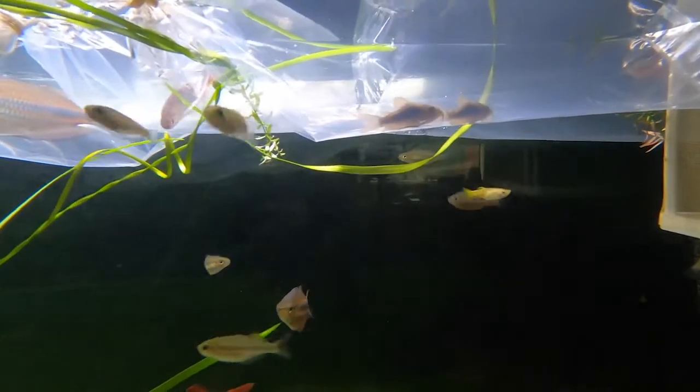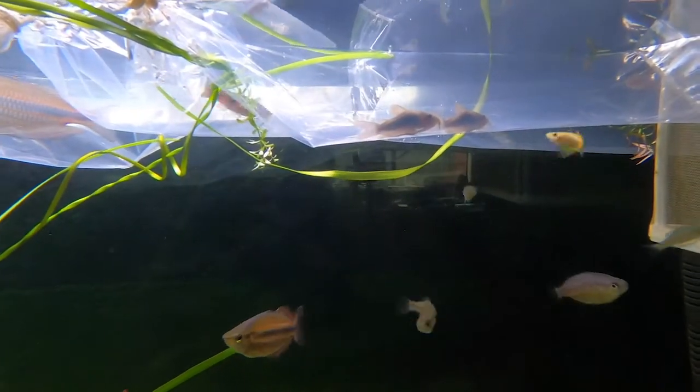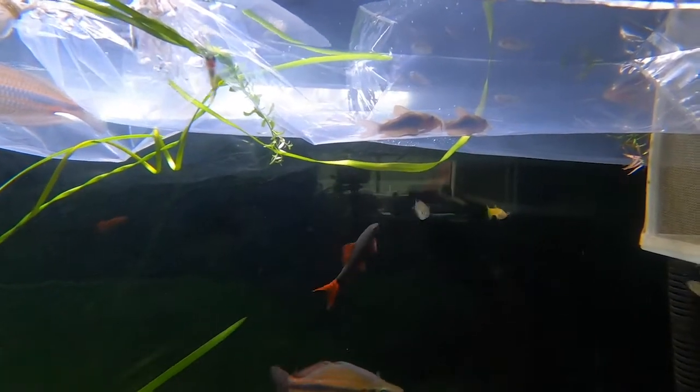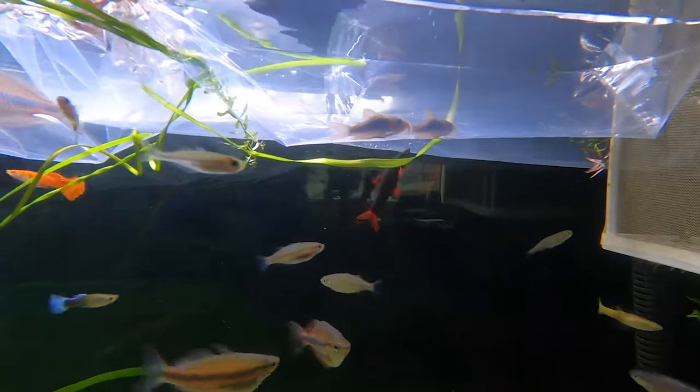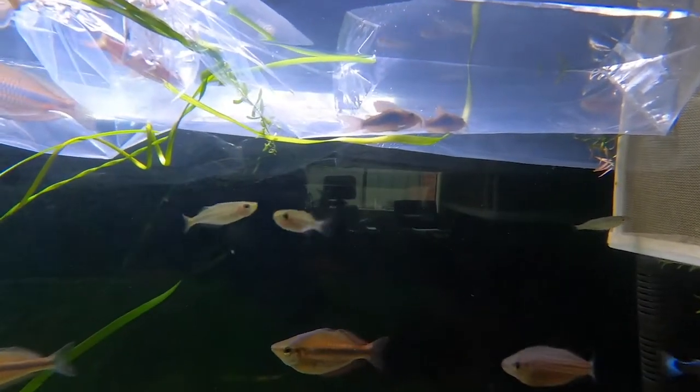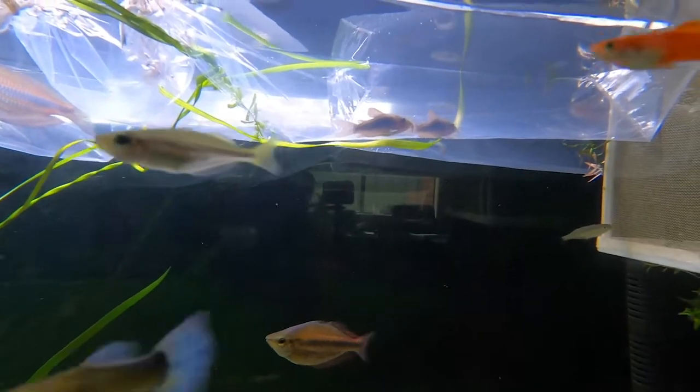I also picked up two Corydoras, just some bronze Corys. Now, I know that people recommend to keep them in groups of 6 and things like that. I will slowly be increasing the amount of fish. These two were just the ones that I was able to pick up for a good price, so I thought, okay, well, it's better than nothing.